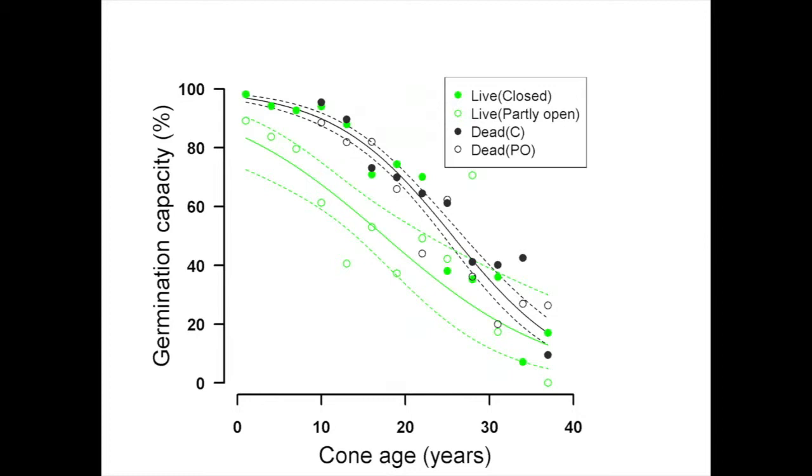Now, if you look at the seed viability in the serotinous pine systems, you look at the germination capacity. If you collect these cones and score them out by age, the cones themselves are actually quite, if they're closed, we've got live cones from live trees, cones from dead trees, and these are dead closed cones and dead partially open cones. So closed and partially open.